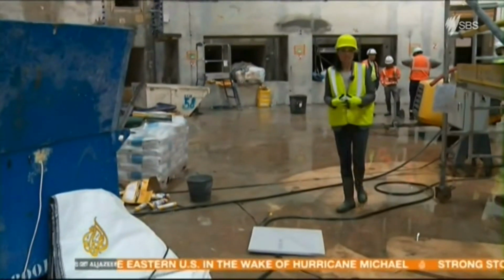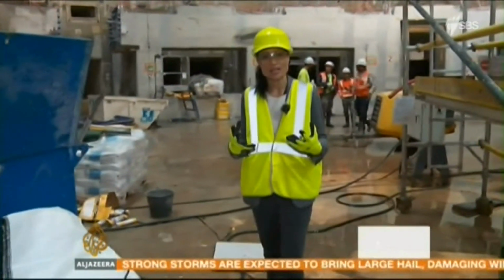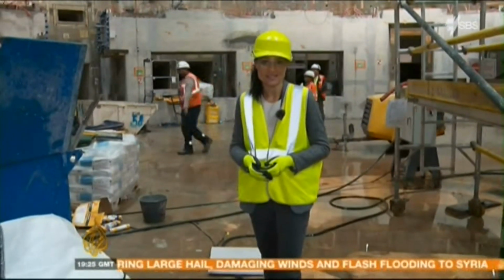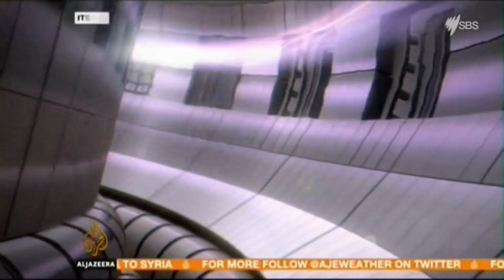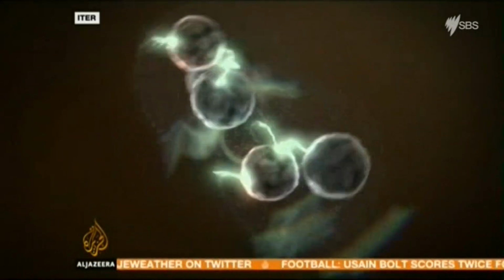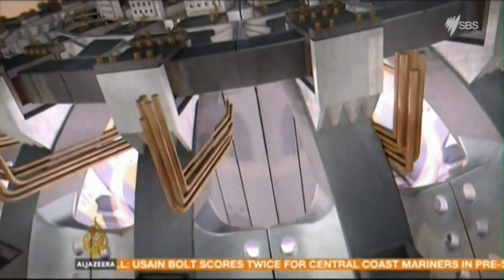Nuclear energy is currently created by splitting atoms, but fusion forces them together. It's the same process that powers the sun, and this reactor aims to replicate it. Inside the reactor, a plasma of heated gas would reach temperatures of more than 150 million degrees centigrade, fusing the atoms to create energy. A magnetic field would protect the machine from intense heat.